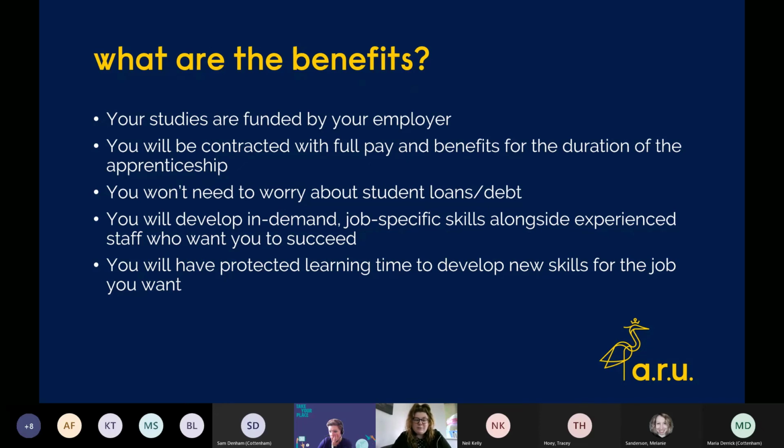You're also going to develop a lot of skills that are job specific for your profession, and you'll be working with a lot of people that have been working for that company who are very experienced and are going to be eager to show you how to put your knowledge into practice. As mentioned, you'll have your protected learning time, so that's time that will be dedicated for study.